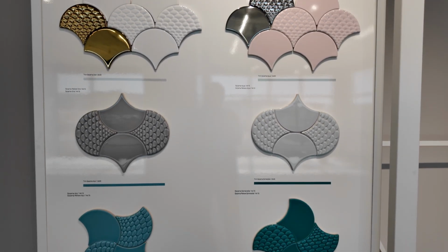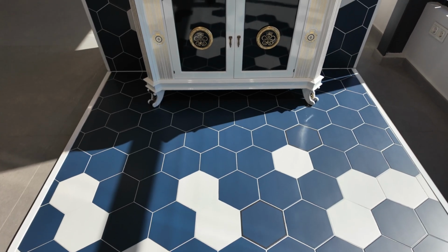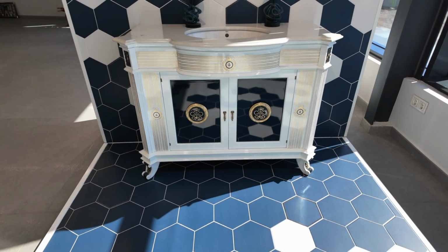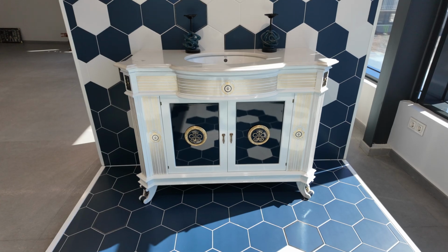There are also hexagons. This is the Astro collection in white, with a very rich blue tone and also with decor. I can't choose which one I like better, because on the blue one we see a gilded stripe, a kind of embroidery, the trim of a ceremonial navy suit, and on the white one we see a very delicate mesh that is visible just when the light hits it.